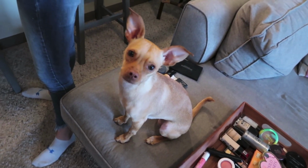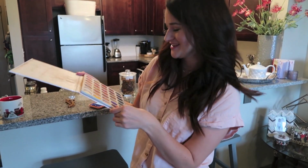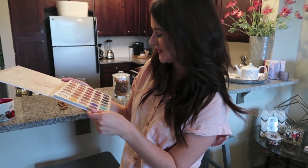What do you think, Honey? Do you like those colors? And last but not least, we'll be using this color, Hilster. This is going to be really interesting. I'm kind of excited to try and make all of these colors work together.